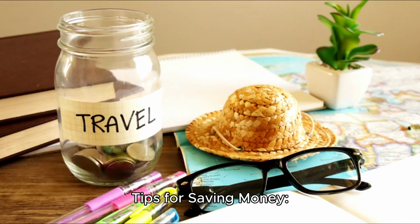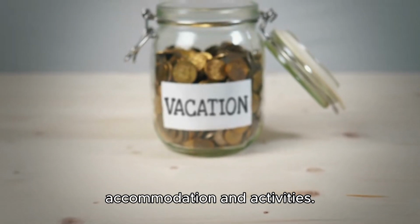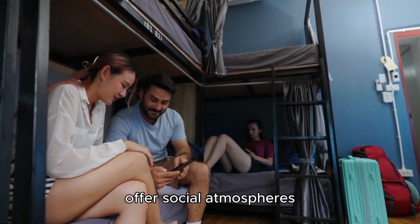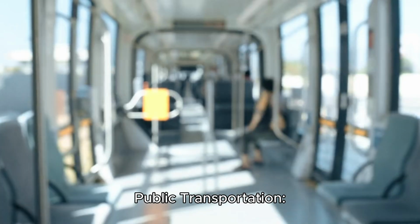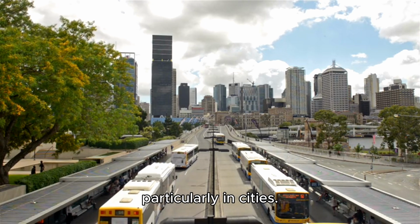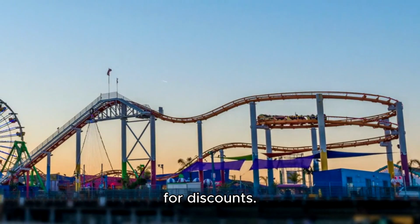Tips for saving money: traveling in off-peak seasons can help you save on accommodation and activities. Backpacker hostels are popular for budget travelers and often offer social atmospheres with plenty of opportunities to meet people. Public transportation. Australia has reliable and efficient public transport, particularly in cities. Consider purchasing multi-ride passes for discounts.